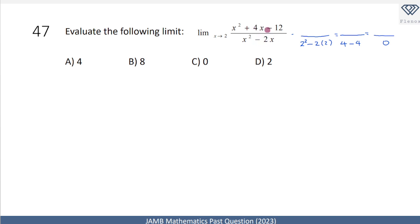Instead, what we'll try to do is to simplify by factorizing. So let's start by factorizing the numerator. In the numerator, we have x squared plus 4x minus 12. Let's try factorizing that. So this is like a quadratic equation. Multiply the first and the last term. We have minus 12x squared. Ask ourselves, what two numbers can I multiply together to get minus 12x squared, but when I sum them, I get 4x? And that is going to be plus 6x and minus 2x, because plus 6x times minus 2x is going to give me minus 12x squared, and 6x minus 2x is going to give me 4x.